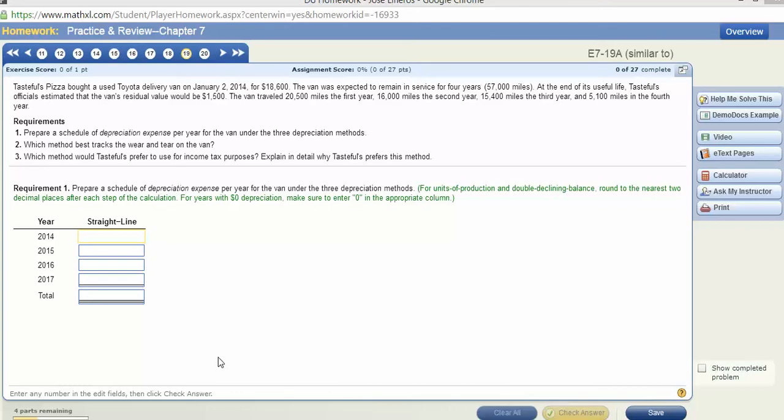Okay, let's take a look at different depreciation methods. This is just a review. We covered this in class. You covered it in your homework, but this is just a practice and review, so we get on the same page.